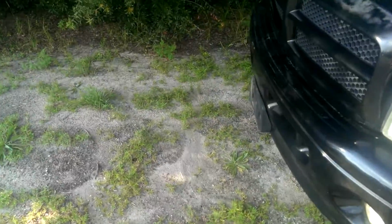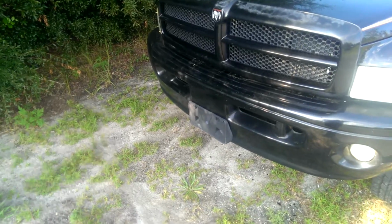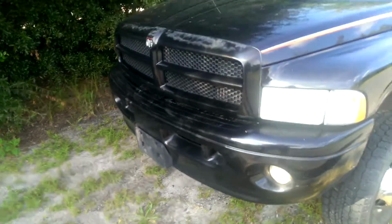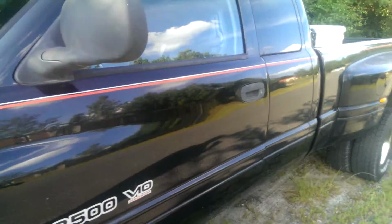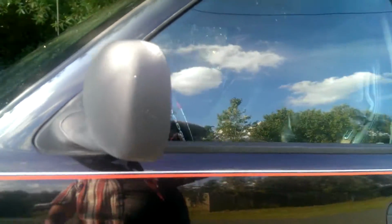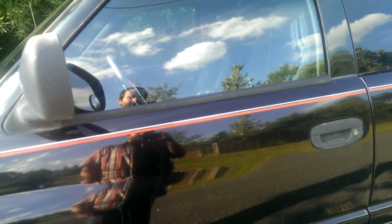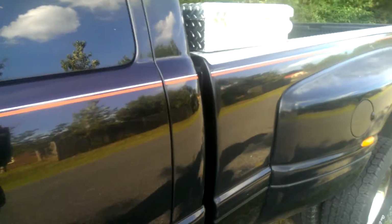I'm going to get a grill guard. I was going to go full bumper, but it just wasn't in my budget. And I'm getting taillight guards and bed bars and all sorts of cool stuff. The cab lights up top, one of them's leaking, so I guess I'm just going to hit them with some RV silicone and see what that does. Hopefully it helps.